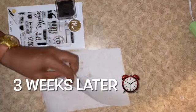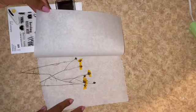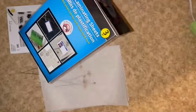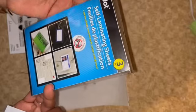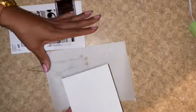Here are my flowers that were pressed into the book, my wildflowers. So I have these Jot self-laminating sheets. I found these last year at Dollar Tree, and I've never used them. It says they can be used for photos, business cards, recipe cards, and more. So I'm hoping that I could add my pressed flowers in them.